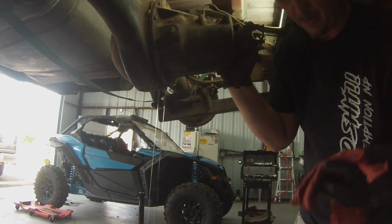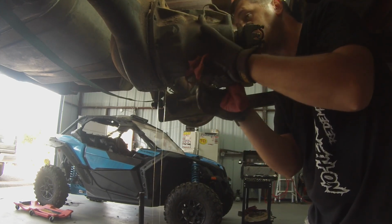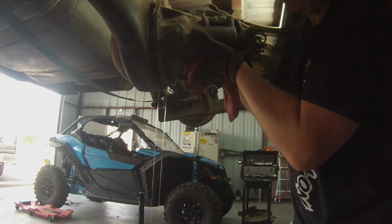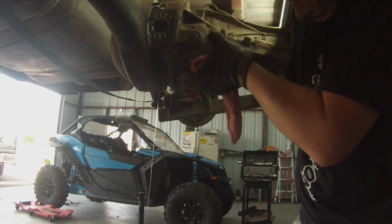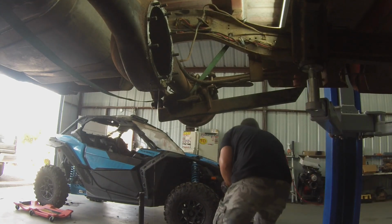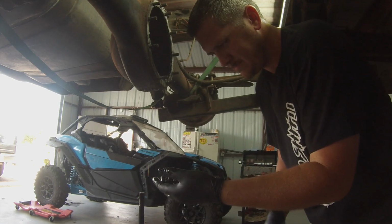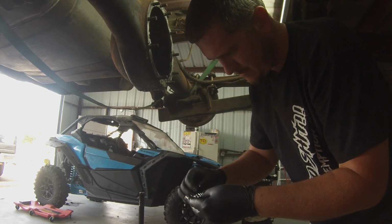The unmistakable smell of gear oil. Blech. Gross. All right, big girl, slow and easy. Come to daddy. Boom! There's chunks in here. Why are there chunks in here? I don't feel like there should be any chunks in here at all. Good gravy.